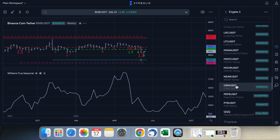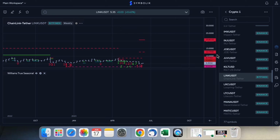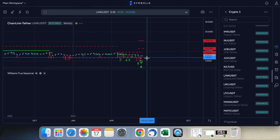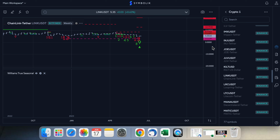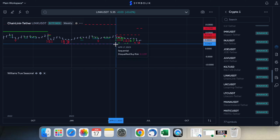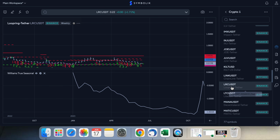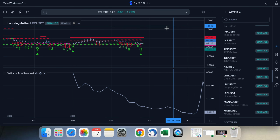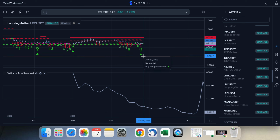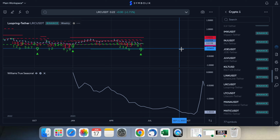Okay. Let me go on through these. Let's go to Link. It's got a 913 setting up. It's got a risk zone at 3.11. That's just the magenta line, disqualified risk buy. Loopring, it's hit a 913. Perfection setup this week on it. I'd look for a rally possibly in the next week or 2 on it.